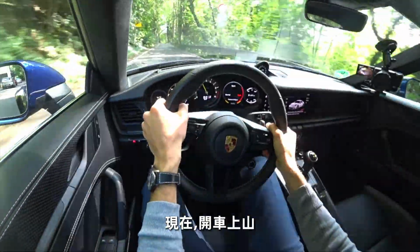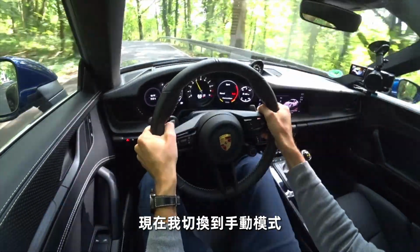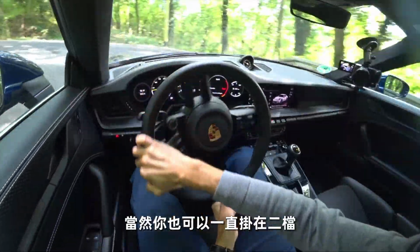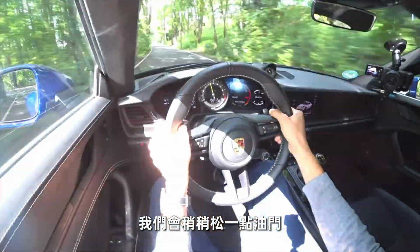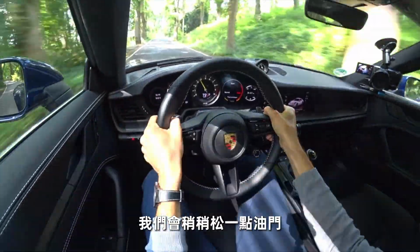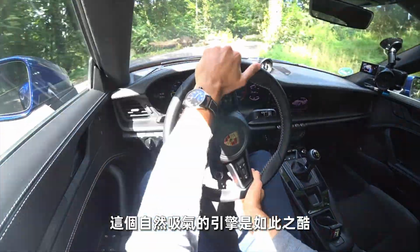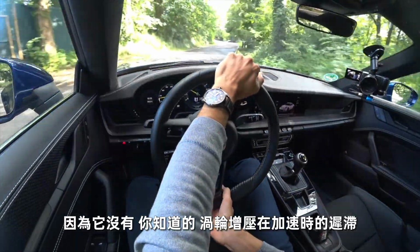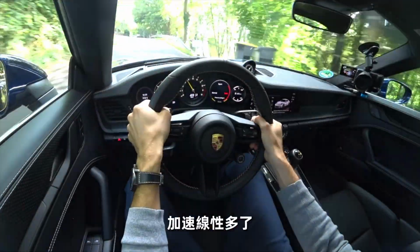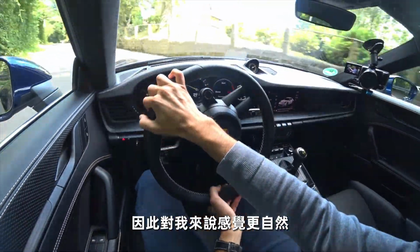And now, driving up the hill, out of the Gefühl's peak, and I also use the manual shifting now. You can also stay in the second gear, of course. Yes, a little bit wet on the road, rear end getting a little bit loose. And this naturally aspirated engine is so cool because it doesn't have the turbo kicking in. The acceleration is much more linear and therefore feels more natural to me.